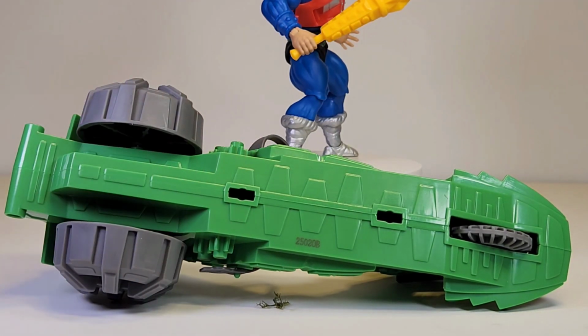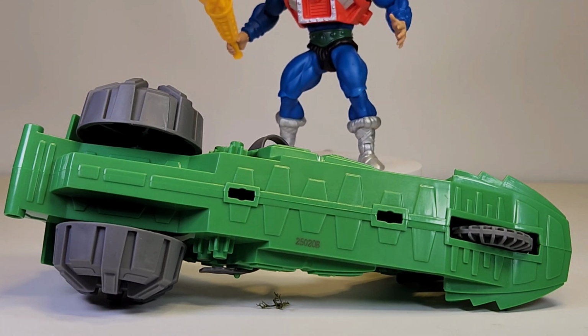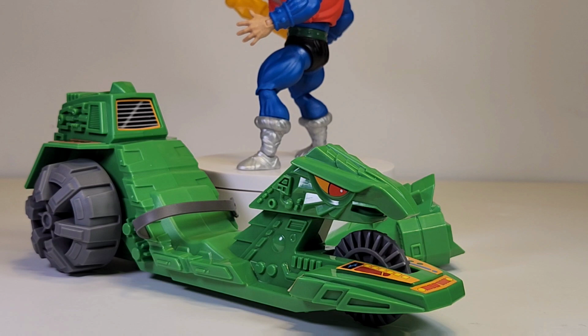These two tabs here are from the box. They have those plastic twist things where you twist it and the vehicle pops out. So that's what those are all about on the bottom. But yeah, he looks sharp.